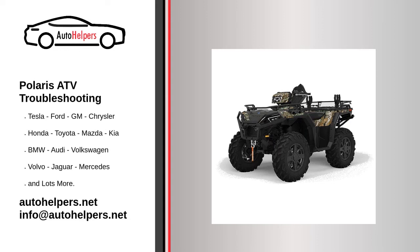Polaris ATV Troubleshooting. If you're looking for help fixing your Polaris ATV, look no further. Our comprehensive Polaris ATV Troubleshooting Guide will explain common issues, provide tips, and show you how to read your model's error codes.